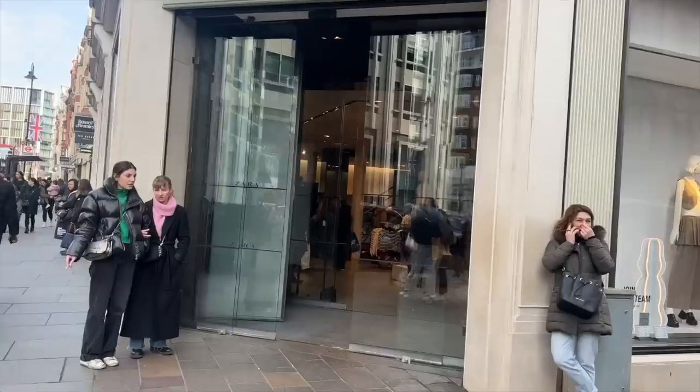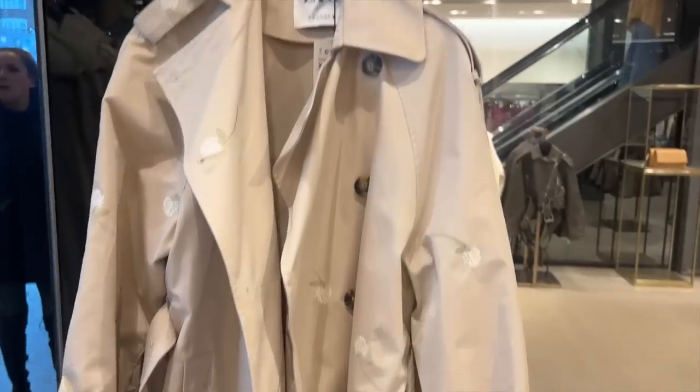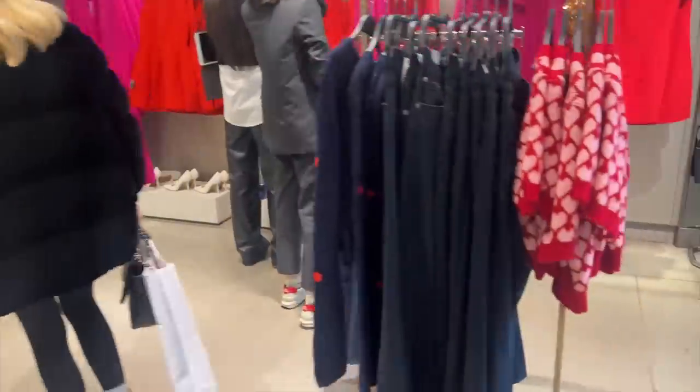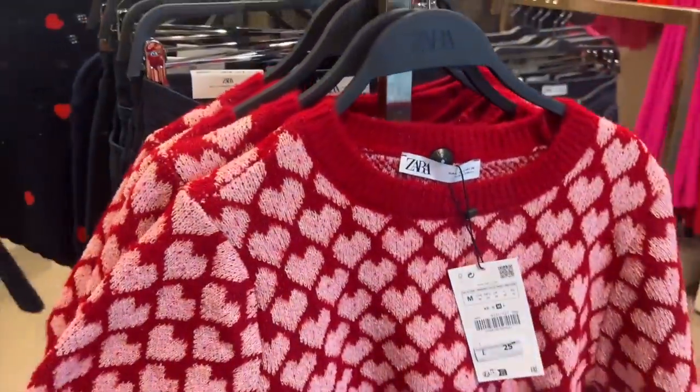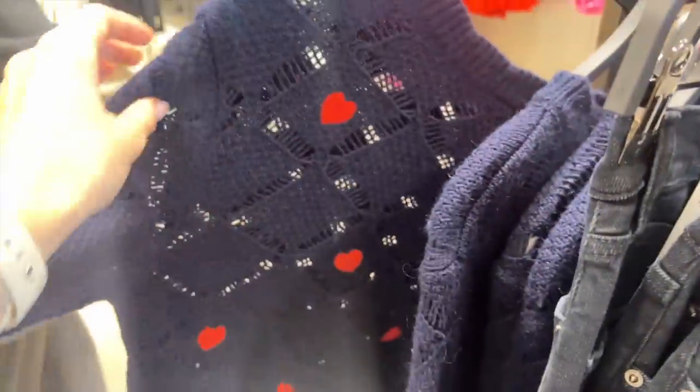Okay, so we need to go to Zara next because it's opposite. So let's quickly pop into Zara, show you what's in there, and then we're going to head up Regent Street. Okay, next stop, Zara. How nice is this, with the spring print on? I feel like finally everything is spring. Oh my gosh, that's really cute. Oh, I like that one. I'm actually really into navy.